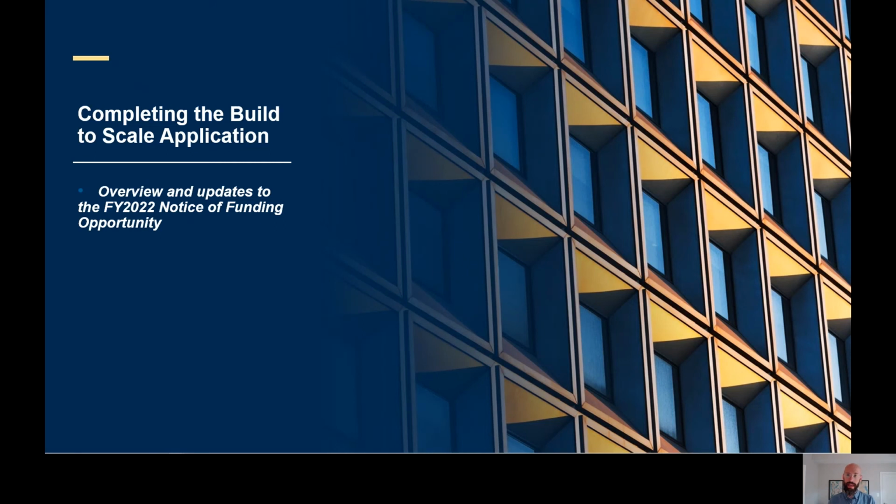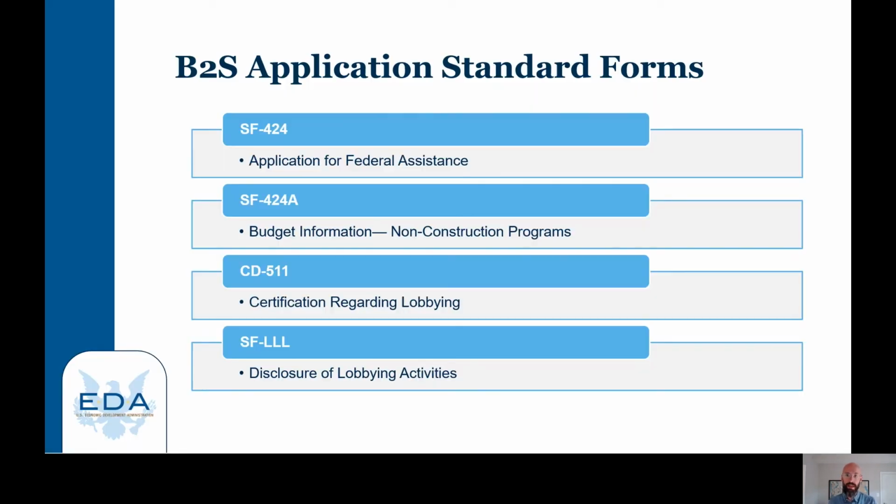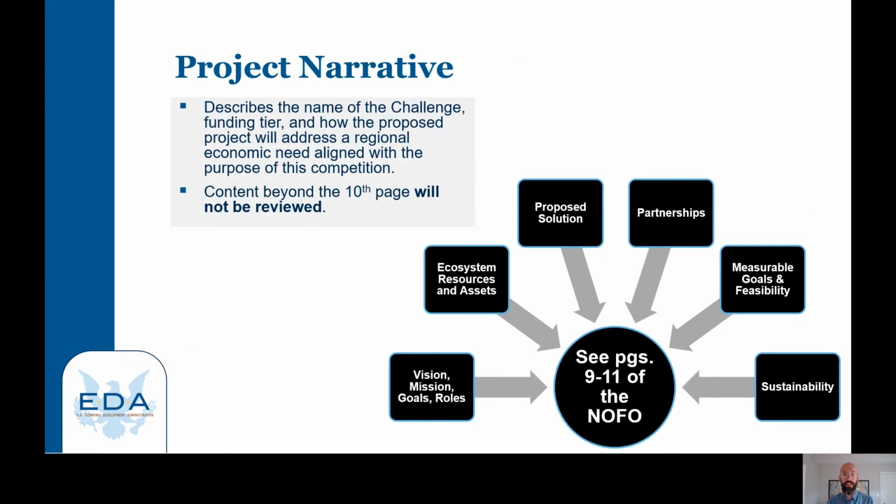Now I want to go over the application itself, some of the administrative stuff, and also some of the substance. So standard forms, always important. This is pretty clear in grants.gov, but we've also laid it out in the NOFO and here. These are the 4 forms that are required. The project narrative, this is really the meat of your application, describing what you're doing, what the name of your project is, how it's going to address needs, and how it meets the requirements set out in the NOFO.